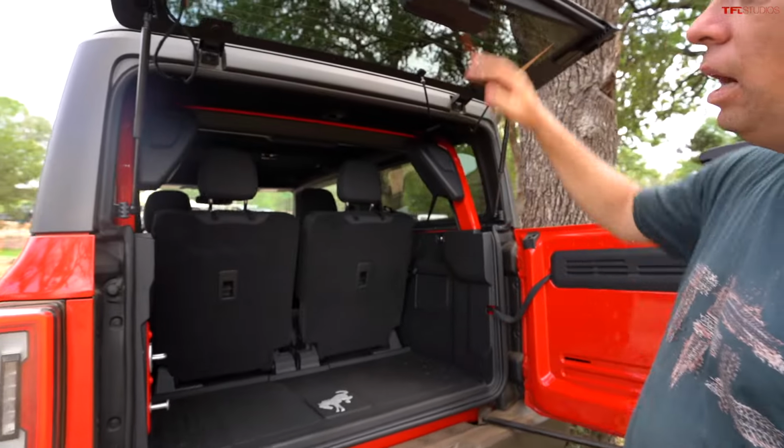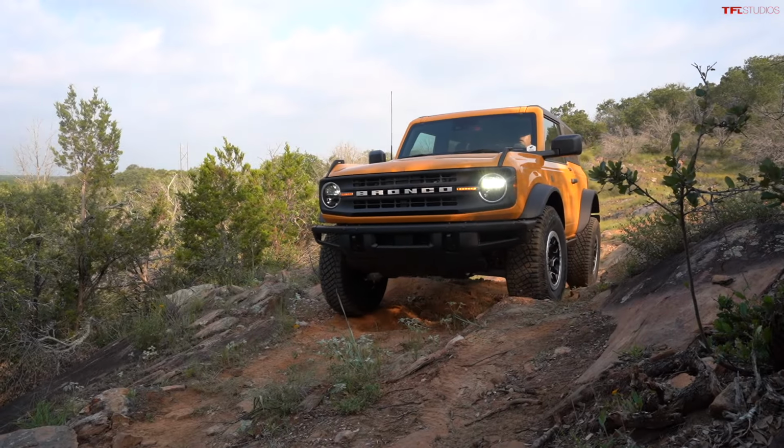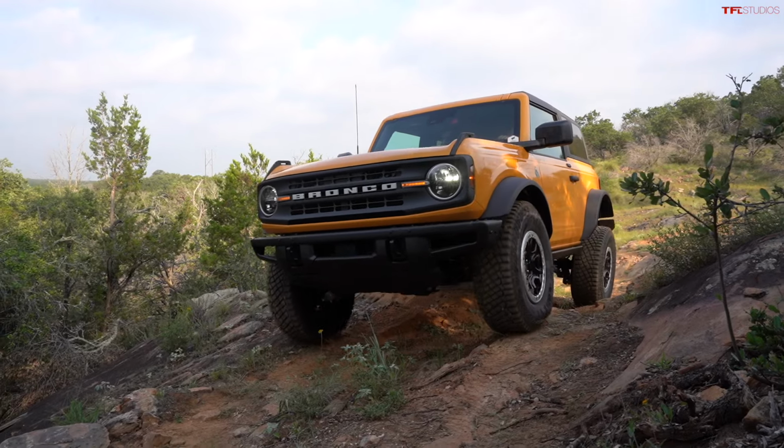Now, if you're like myself and you're single and you don't have friends or all that many folks to transport, the 2-door may be a good option for you. You're going to save some money over the 4-door. It's going to be easier to park.